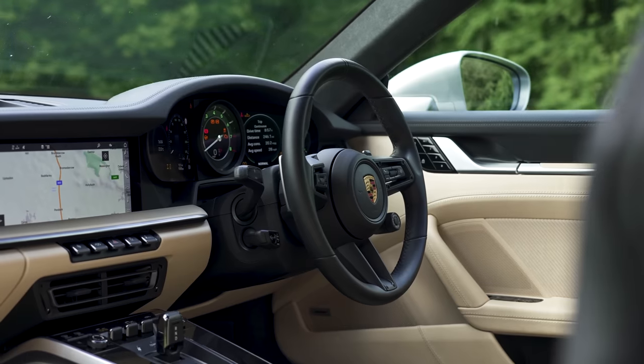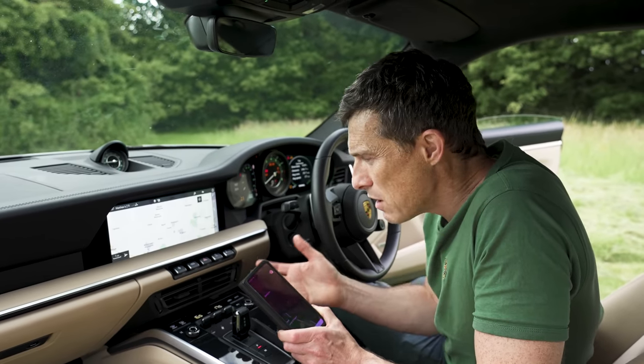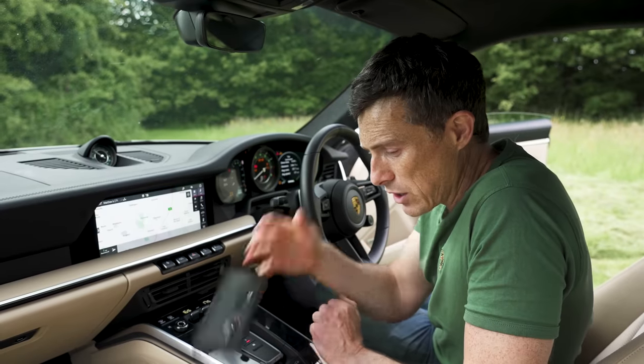Facts. One thing that does affect the everyday usability of this car for me personally is the fact that while it does come with Apple CarPlay, it doesn't have Android Auto. So I can't use my Google Maps. I have to rely on the normal sat nav. And if I want to use the other features of Android Auto, I can't.